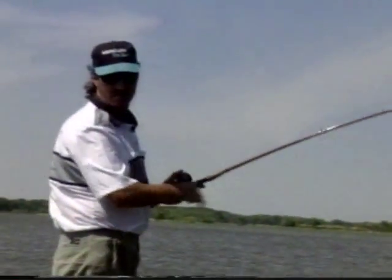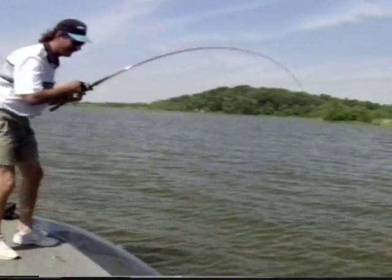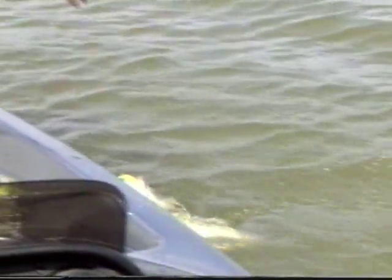I'll have to show you this custom color on this short wart once we get this big one in. Nice fish, very nice fish. Nice, ooh, that's a quality fish. Ate that short wart. Come here, sweetheart.